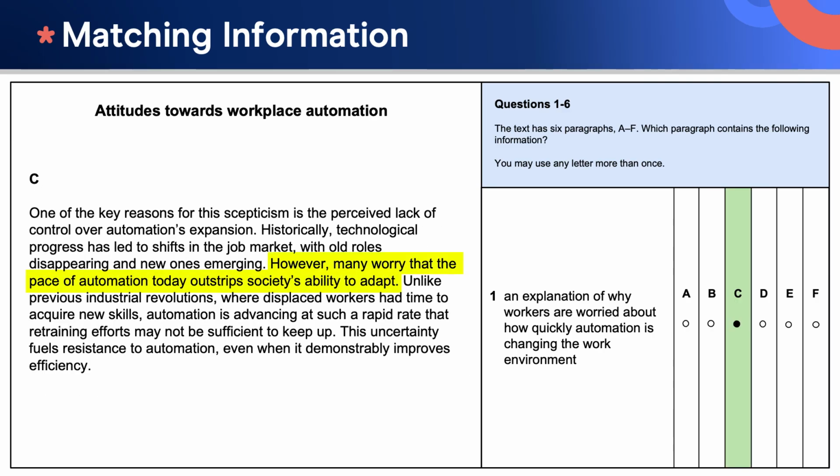Look at this sentence. It says, many worry that the pace of automation today outstrips society's ability to adapt. Worry is a synonym for concerned, and pace relates to the speed. This paragraph also says, automation is advancing at such a rapid rate that retaining efforts may not be sufficient to keep up. And rapid rate is another way of saying quickly. So in this example, the information matches even though the key words were paraphrased.